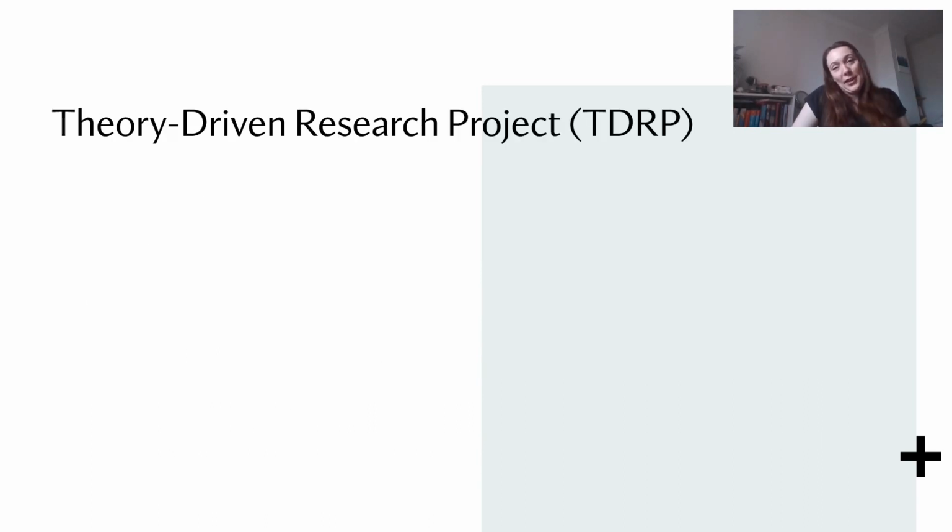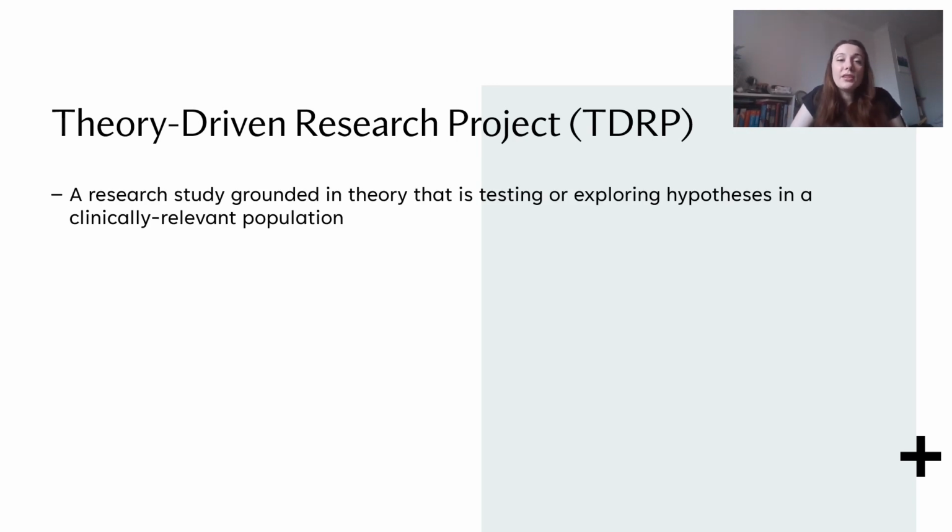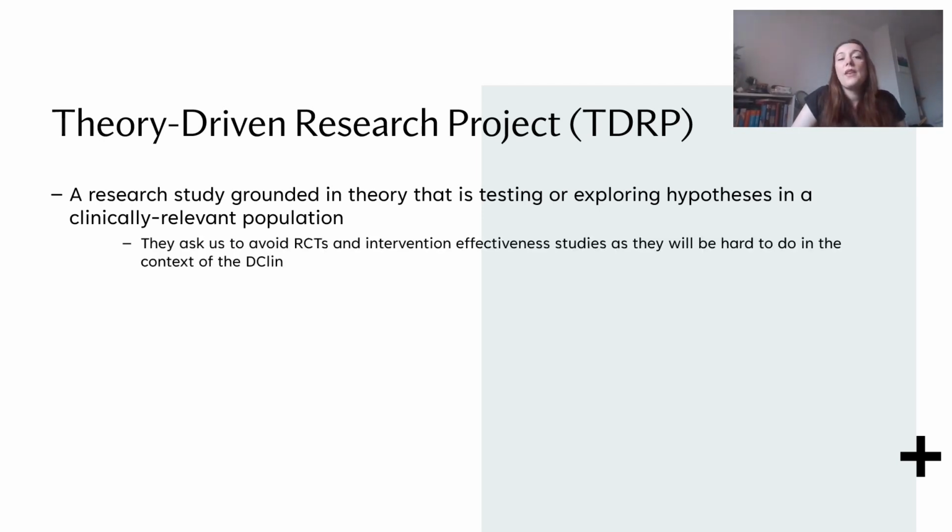Let's move on to the first project then, the theory-driven research project. This is a research study grounded in theory that is testing or exploring hypotheses in a clinically relevant population. Okay, so they ask us to avoid randomized controlled trials because they are massive, and intervention effectiveness studies, as they're quite hard to do within the context of the DClin.